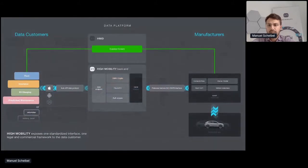Here you can see how our ecosystem works. We integrate the individual data interfaces of the car manufacturers, and we develop a data adapter for each of them. Based on that, we are able to provide a unified API to our data customers, so they only have to consume our API to get access to cross-OEM data. In this regard, we are acting as a neutral server and also car data marketplace between the car manufacturers and service providers who would like to use the data for their own products.